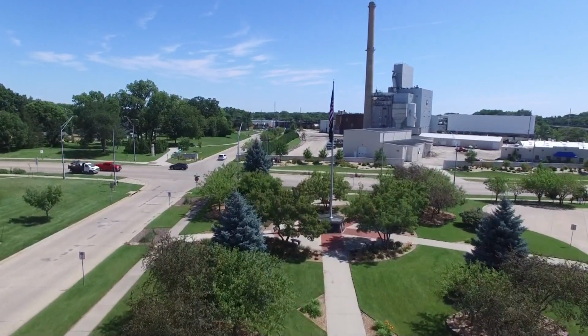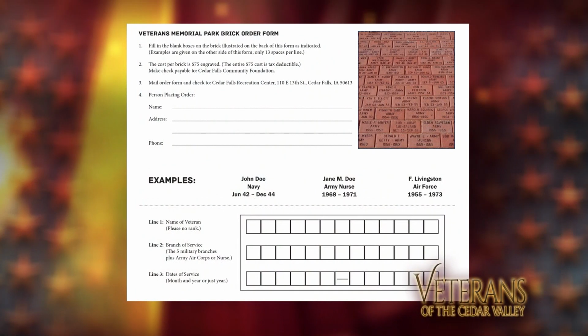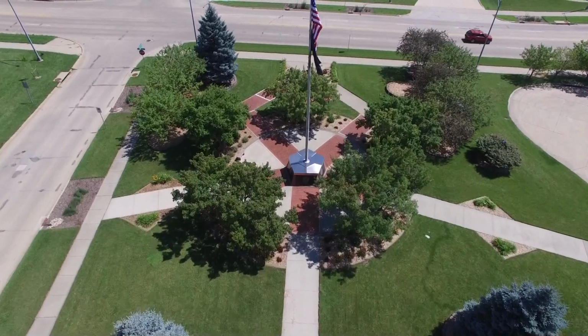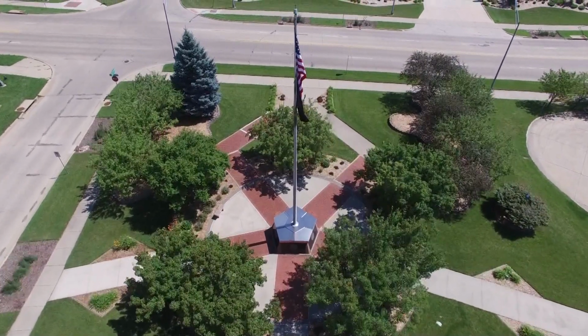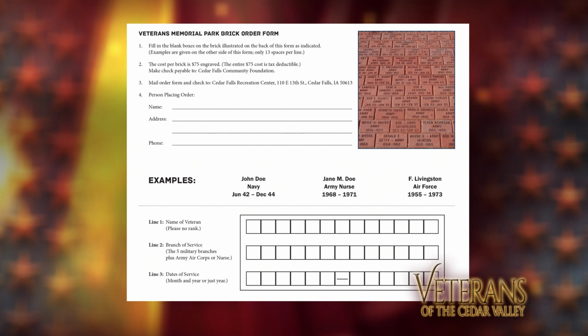And if people want to get a brick, Mike, tell us how simple it is to get a brick. Well, it's really quite easy because we have a brochure, and on it you can fill in the name, and we have the right number of boxes, so we can't overwrite what is needed. Then you make a check for $75 to the Civic Foundation, and twice a year we update our bricks. So you can contribute today, but now it would be September before we would get your brick laid. Those brochures are available at the AMVETS and at the Cedar Falls Recreation Building on Main Street. And the cost of the brick, again, is how much? $75. You fill out your brick form, and I think there are 3 lines on the brick that would be engraved with the veteran that you're honoring.